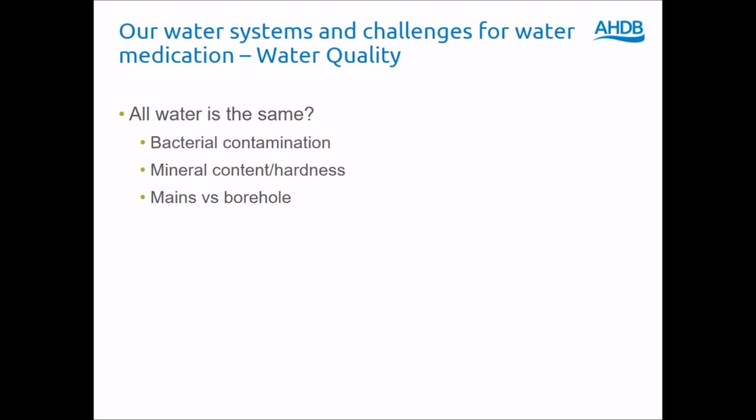Yes, we get hardness, we get iron deposits, which can cause blockages in pipes, but also if the minerals are incompatible with, for example, the organic acids that we're putting in, then actually some of the chemical changes that are going on may not give us the results that we require. So we need to understand what the water is that we have, and then we need to just think about mains or borehole or other home sources of water.